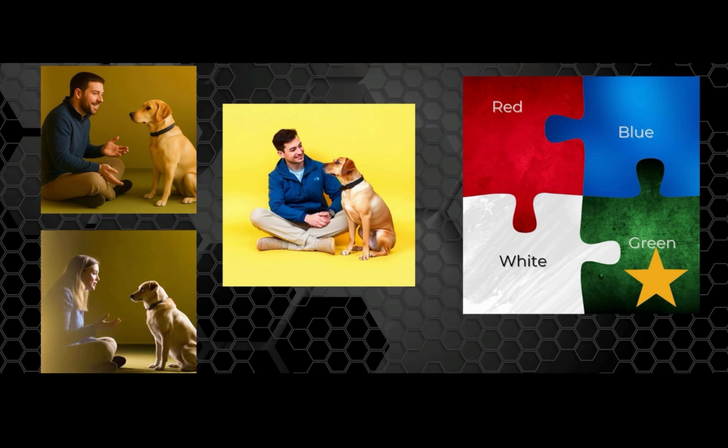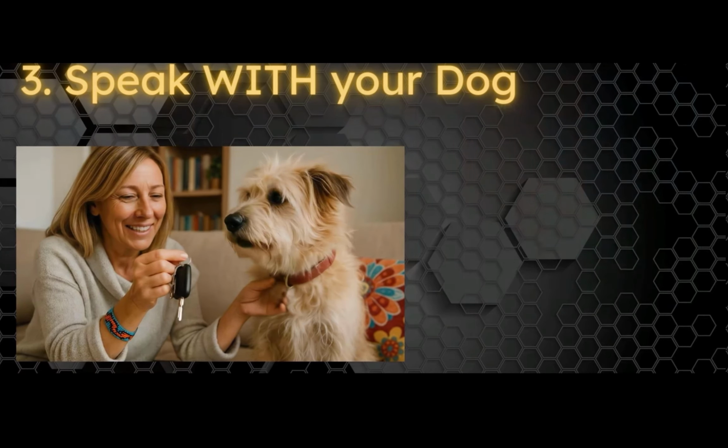For example, smiling warmly, tilt your head slightly, jiggle your car keys and say, "Would you like to go in the car?" If your dog lights up, wags, spins, or runs to the door, that is their side of the conversation, a heartfelt yes. And here's the most important part.